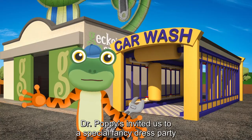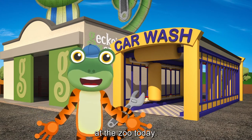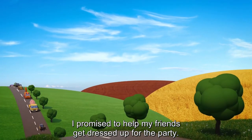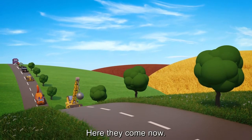Dr. Poppy's invited us to a special fancy dress party at the zoo today. We all have to dress up as zoo animals. I promised to help my friends get dressed up for the party. Here they come now.